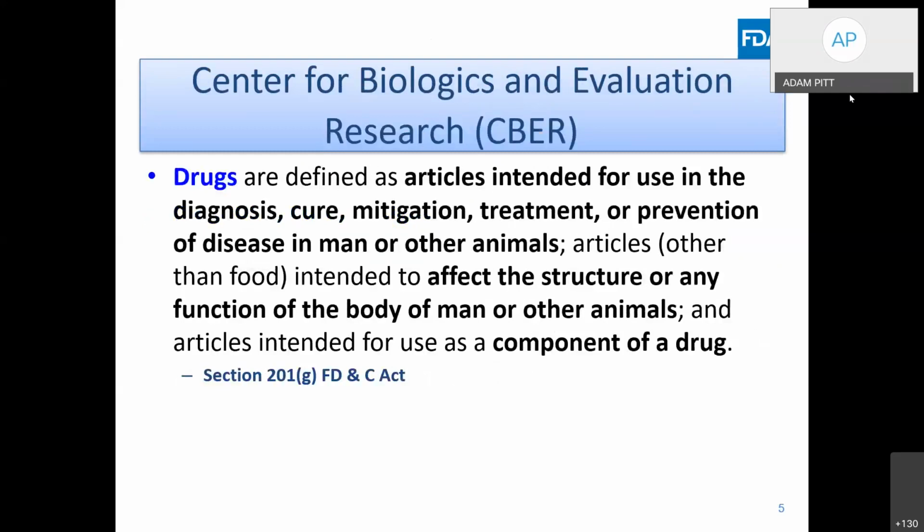Here is a definition of a drug. It is included here because some biologics, as you know, can be considered as drugs. So a drug is an article intended for use in the diagnosis, cure, mitigation, treatment, or prevention of disease in man or animals, or articles intended to affect the structure or any function of the body of man or animals. Also, components of drugs are considered drugs. We regulate them as drugs. Next slide.